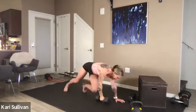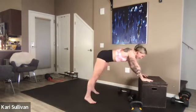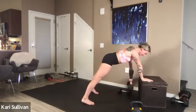Fantastic work. Other side of the body. Getting ready for that side or incline plank. Rear delt raise. Here we go.